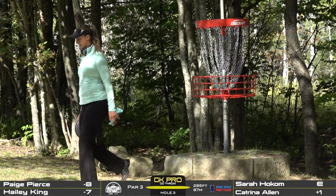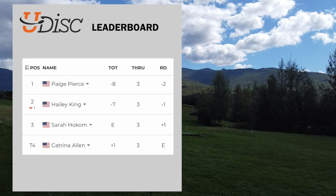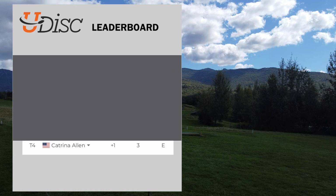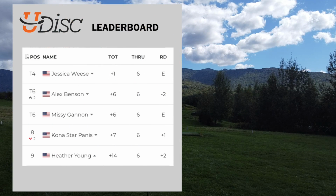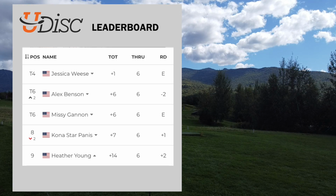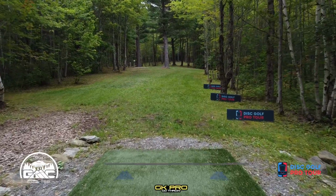Moving into hole 4, which is a pretty demanding hole, but taking a look at the leaderboard, we have yourself, Paige, at 8 under total, 2 under through the round. Hailey right behind you at 1 under for the round. And Alex Benson's 2 under through 6. That's a local player from here. It was cool to see her on the chase card 2 rounds in a row, right?